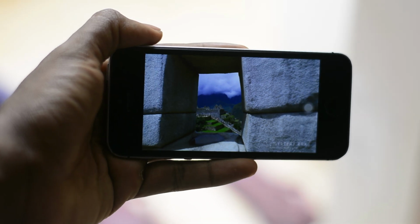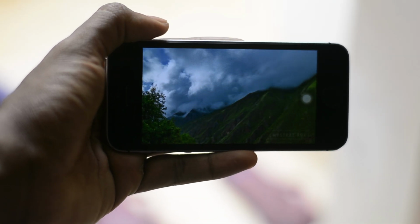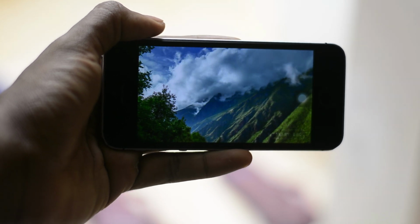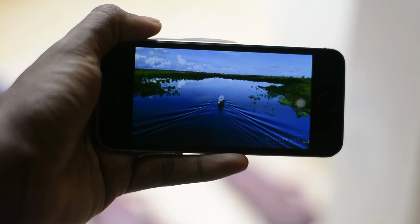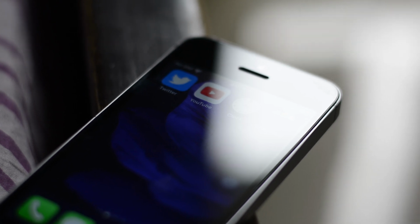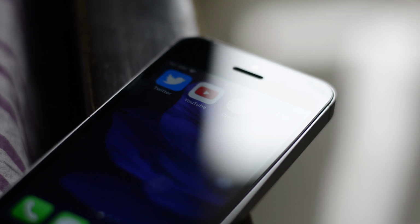The next thing that I want to say is kind of a mixture of good and bad. That is the display. I'll talk about the good side first before I move on to the bad. The good thing is that this is a 4-inch display, so people who love really small screen smartphones will definitely enjoy this. If you're used to typing on bigger phones, then it might be a hassle at first, but then you'll get used to this.